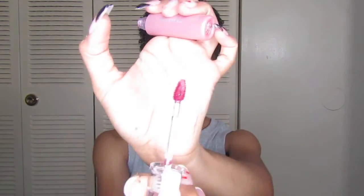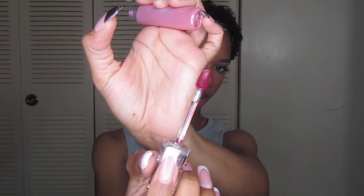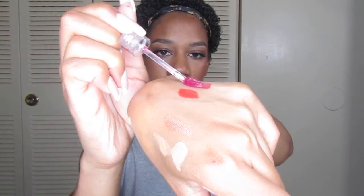And I'm gonna open it for you guys. Ooh, I like this. So I don't know if y'all can tell, but this is like a lipstick. I don't know what to call this. I don't know if it's an eyelash kind of applicator, but I'll swatch it for you guys. So yeah, it's definitely non-sticky. So we're just gonna put some of this on.